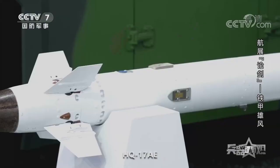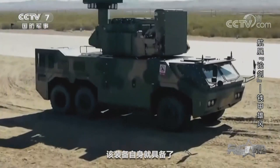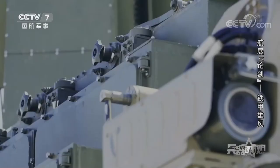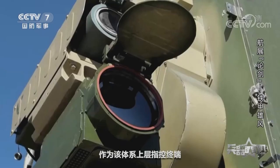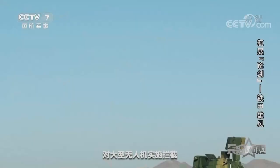Known as the Low Altitude Hunter, the HQ-17A short-range anti-aircraft missile weapon system is the core of the anti-drone system. The equipment itself has the comprehensive capabilities of detection, tracking, command and defense. The ZK-K20 ground-guided air defense command and control system, as the upper-level command and control system, can command medium and long-range air defense equipment to intercept large UAVs.